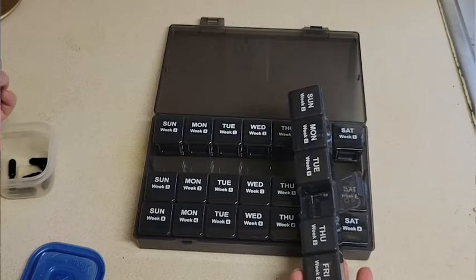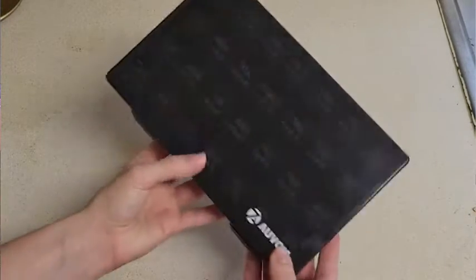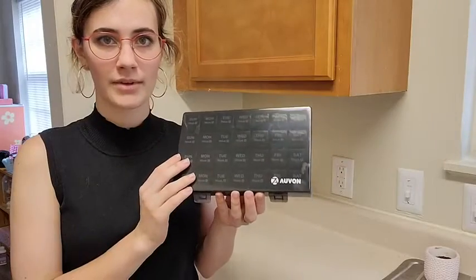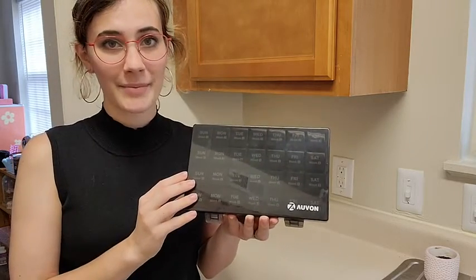It's also going to be light proof, so say you have any kind of medication that is light sensitive where it would go bad in the light, this is going to ensure that your products stay nice and fresh and you do not have to worry about that. This product really is a game changer when it comes to medications. I highly recommend that you go and get yourself one. AUVON made an incredible product here, and that is my point of view.